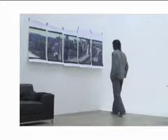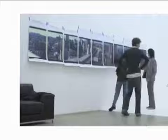Disorientation accompanies the experience of viewing 360-degree panoramas. In close proximity, they cannot be seen in their entirety at any one time, only gradually in a lateral sweep. Not only has a three-dimensional space been reduced to a two-dimensional plane, the idea of the 360-degree image is lost in the presentation of a linear sequence.